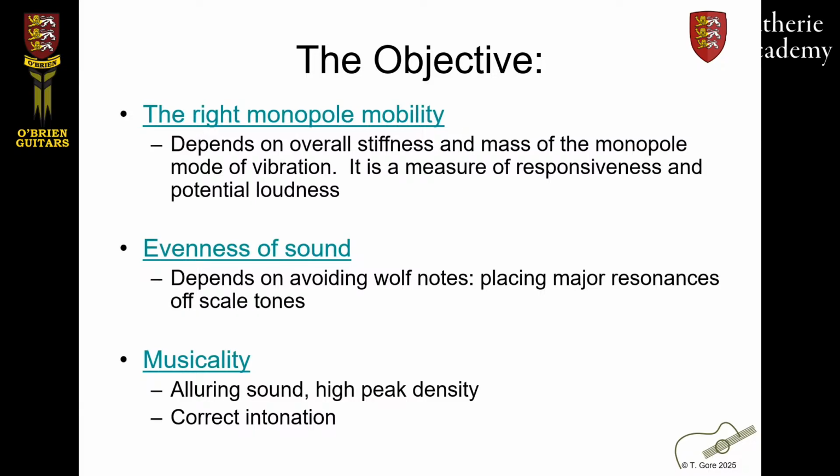So those are the three things that I try and get to when I'm looking to get a guitar on track. There are a couple of things that I've not mentioned there, and that's basically the setup of the guitar, the playability.